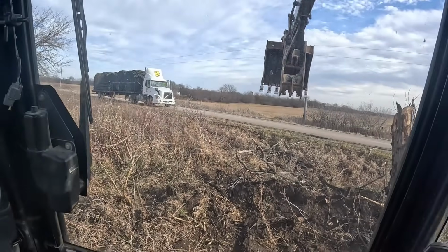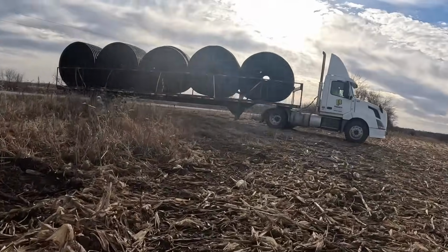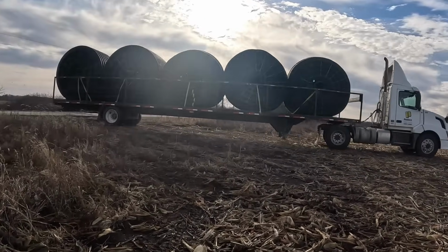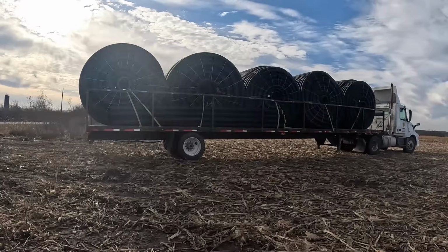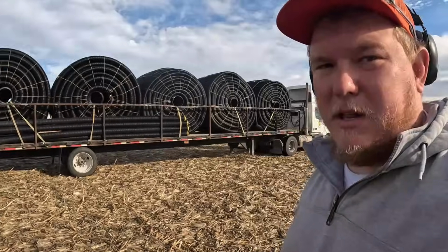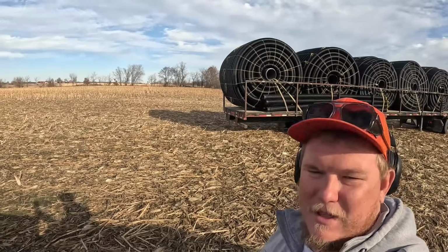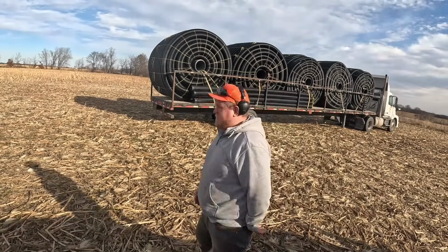There's my tile now. Loaded Brinsko. They literally back up, slam on their brakes, and let the tile roll off. You guys will see this. It's cool. I think it's cool. I'm weird though.